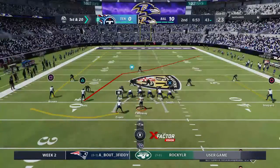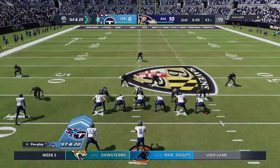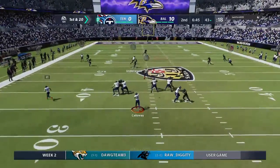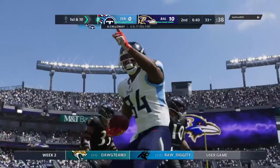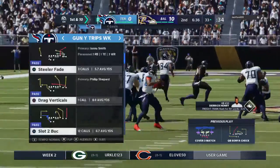They're backed up here with a 1st and 20 now after the holding penalty. From the gun, Callaway. And he finds Corey Davis. And he's going to get this all the way down inside the 35. That one goes for 24 yards.